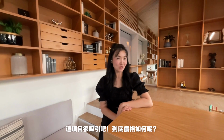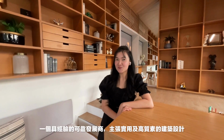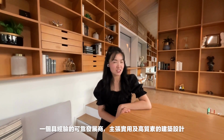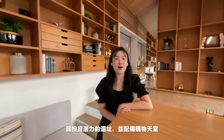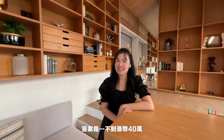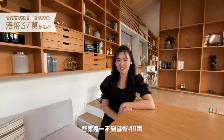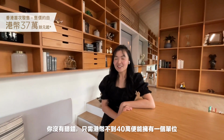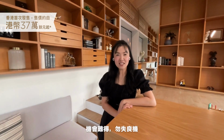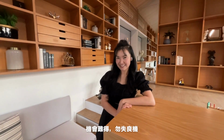Such a very nice project, right? So, how much does it take to make it yours? An experienced and reliable developer that emphasizes functions and very good quality, a potential location with a shopping paradise. And the answer is not even 400,000 Hong Kong dollars. Yes, you are right. Not even 400,000 Hong Kong dollars. Take it fast, don't miss the chance. Come and take it.